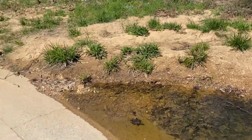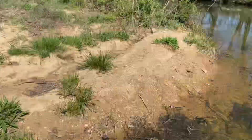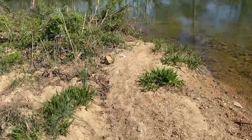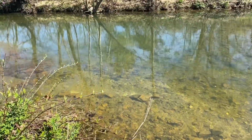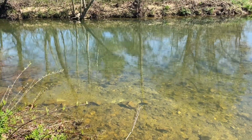But there actually was two creeks coming in here. One to the left over here, and then one coming straight in up ahead of me there. There was kind of a merge of the two small streams into here. And just as before, further south, there wasn't anything but a few minnows swimming around that I could see.